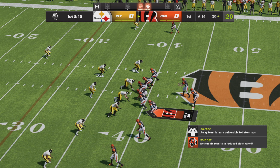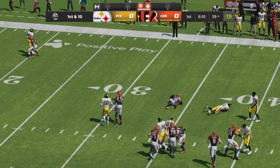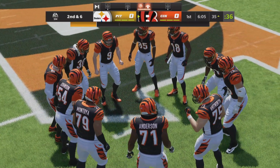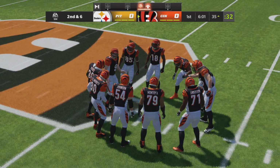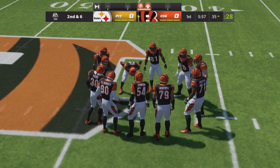On 1st down, it's Woods, and he'll manage to pick up about 4 at second down. When you find that kind of yardage, you couldn't be more confident as a ball carrier. And guess what? You're going to go back and tell your offensive coordinator, I'd like to keep carrying it, thank you.